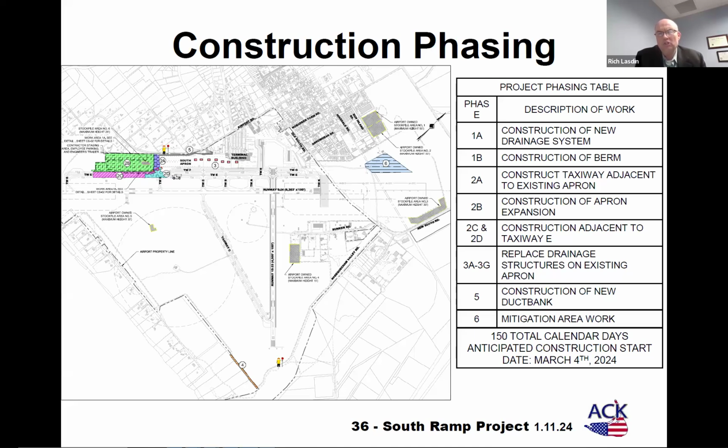A couple reasons why. The existing ramp at the airport is all collected into a series of underground catch basins, and it is outletted into the area where the berm is going to go in the future. That's where it infiltrates into the ground today, and it has since it was built. So in order to build the berm, we need to move the drainage system. So the first item will be to move the drainage system.